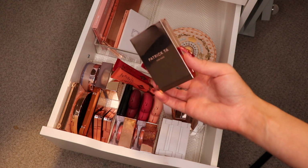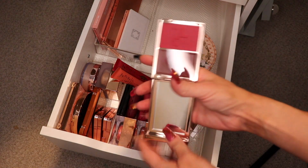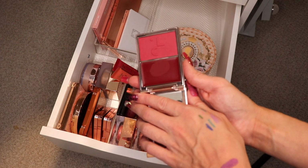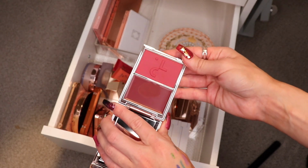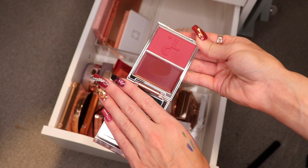Now, this is a product that you should recognize because I just recently hauled this. This is from Patrick Ta. This is a cream blush duo, and this is in the shade She's Wanted. I think so. Yes. So I'm obviously going to be keeping this at my vanity because not only have I just purchased it, I purchased it for fall.